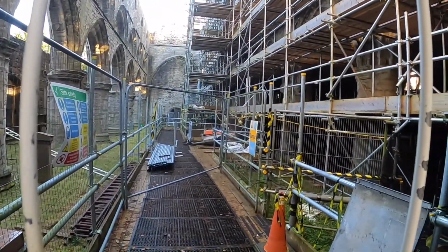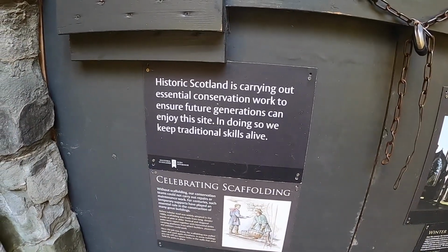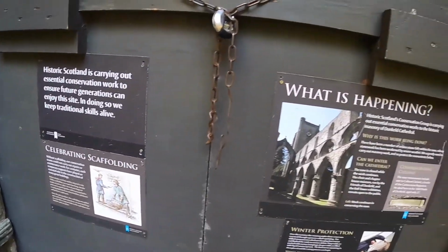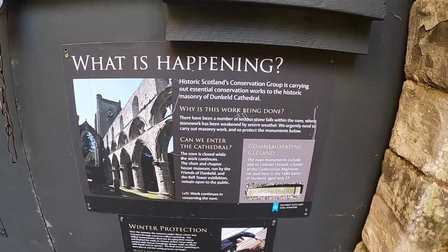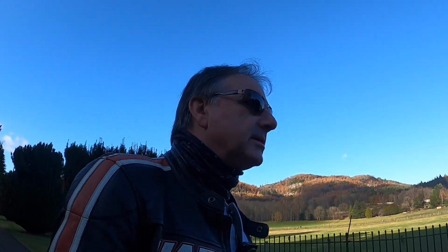So I'm afraid that's as close as we're going to get to it today, because Historic Scotland's carrying out essential conservation work. So there's been a number of serious stone falls, and that's why all this work's been done on it. That's a shame. That would have been an interesting place to go and see inside. It's more frustrating this year on the Heart 200 because the number of places you can't get access to is really, for a variety of reasons, whether they're undergoing renovation or just COVID-19, makes it difficult.